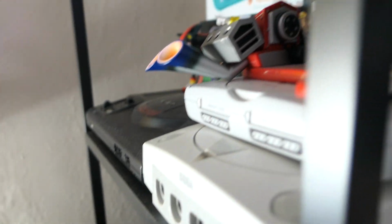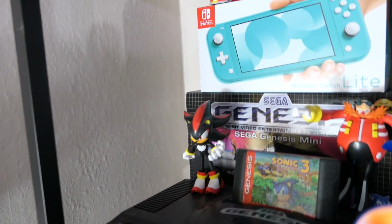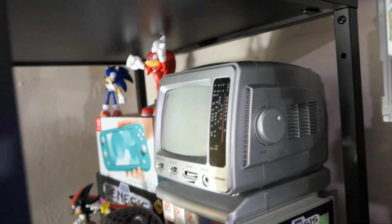Anyways, moving on, here is some other random assortment of stuff. We have my Dreamcast, my PS1 with some other random Pops from Tekken. Then we have my Genesis with some Sonic figures and my Switch Lite and Tails that fell over. As you guys can see, he's hiding behind there. I have to pick him up. And then some other random Genesis games and this mini TV that I got out of the trash, which is awesome.